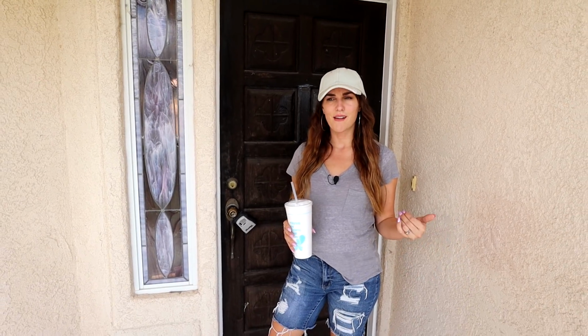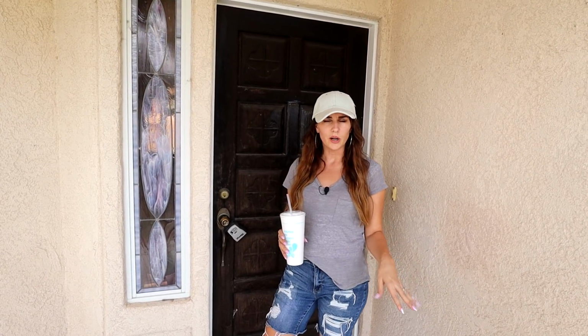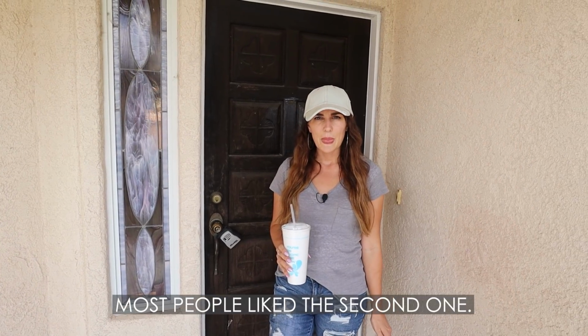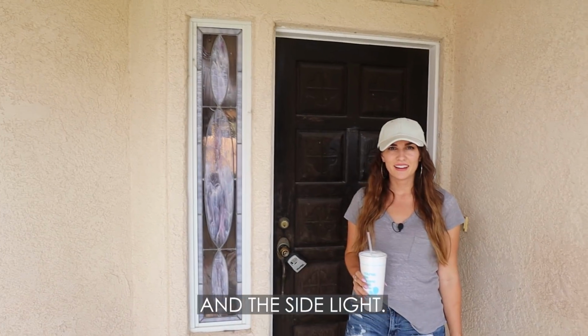All right, so if you guys remember, this door is familiar because we did a little series, if you will, of touring some houses that could be potential flip homes for somebody, just to show you what we look for. But then that second one, we had you guys vote. Most people liked the second one. Yeah, I did too. Weird that the door's the same as the second one, and the side light. We bought it.